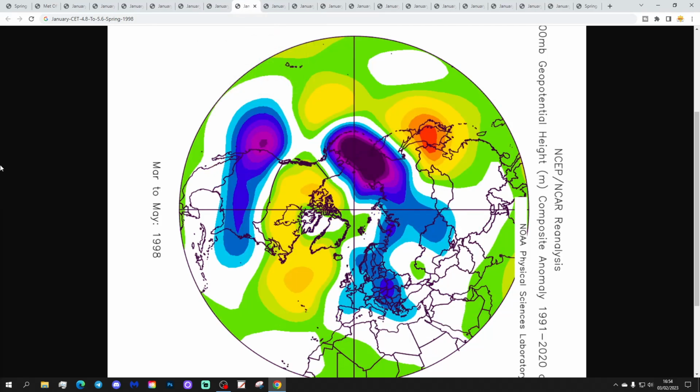Then we got to 1998, so this one is quite a mixed spring as well, with below average heights to our east, above average heights out in the Atlantic. Winds again frequently in from a northerly direction. This has a generally mild March, and then a very cold and wet April. And by wet, I mean flooding rains in April of 1998, and cold with snow at times as well.